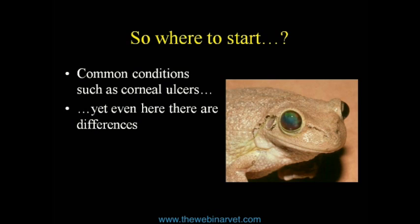You could do a third eyelid flap in a dog or cat, but there isn't a third eyelid flap to do on a frog. You could put in some drops in a dog or cat without thinking about systemic toxicity, but the frog has such a permeable skin and is so small that if you put a drop in there, you've got to worry about a significant amount of the drug actually being absorbed into the frog. So if you put gentamicin into that eye, watch out that you haven't got a significant absorption of gentamicin that might give you a nephrotoxicity at the same time.